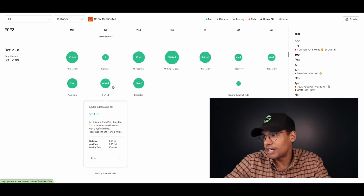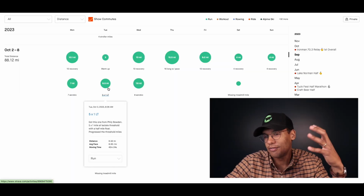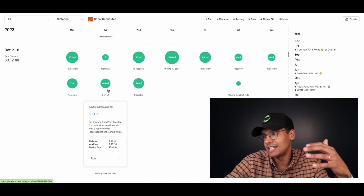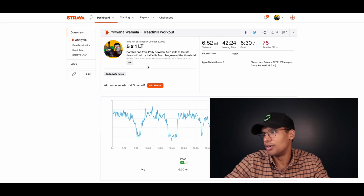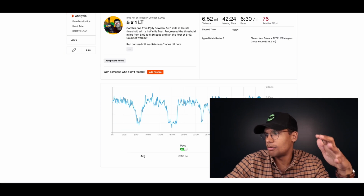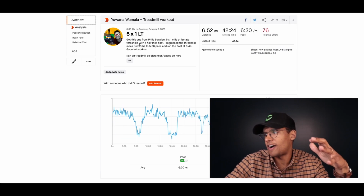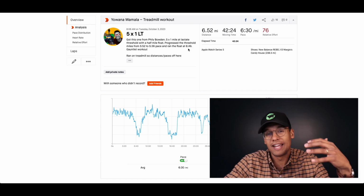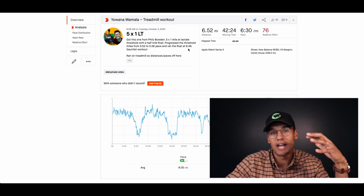So the last key workout here that I did, this was a fun one. I got it from a Philly Bowden video. It was 5 by 1 miles at lactate threshold with a half-mile float in between. So I progressed these from about a 5:52 pace to a 5:36 pace and ran the float at a 6:50 pace. This is an absolutely beast workout, and I was in peak fitness when I was running this.